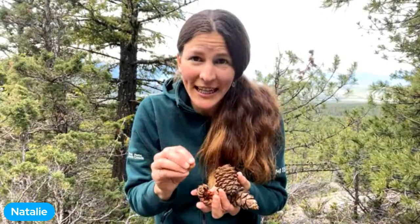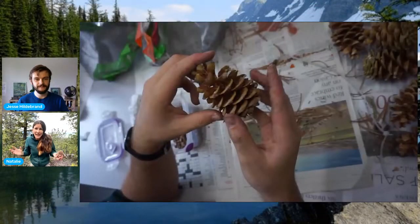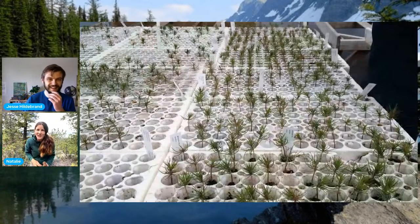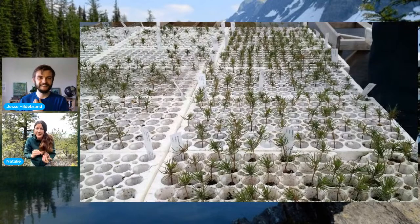Well, you're right. We do plant them. But to give them a better chance of survival, we actually take the seeds and send them to nurseries to grow. That way they have the ideal growing conditions and we can get seedlings in 1 to 2 years. Here's a photo of the nursery with the little seedlings. So it takes 1 to 2 years for the seeds that we harvest to grow into these little seedlings. And then you're right, we do plant them out.